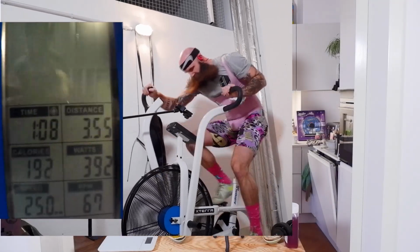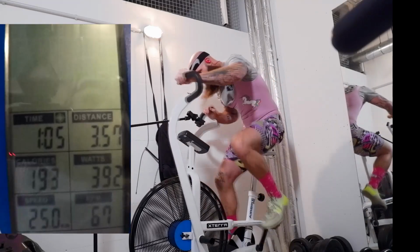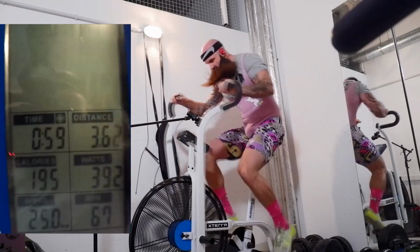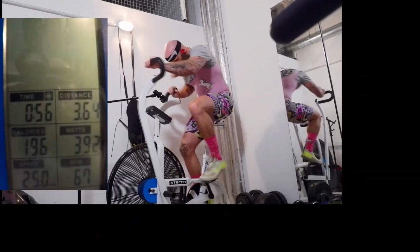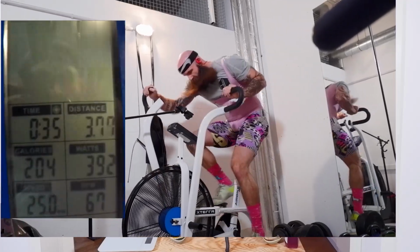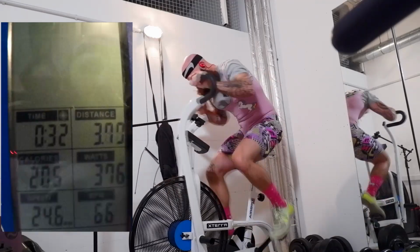Let's see how old mate's going on his bike. So if you don't mind me, I'm gonna eat the low calorie one. I'm gonna take the high calorie one to my girlfriend. I'm not trying to fatten her up. She burns way more calories than I do. And I'll let you know how this is when we're done. And that's done. Great, well done.